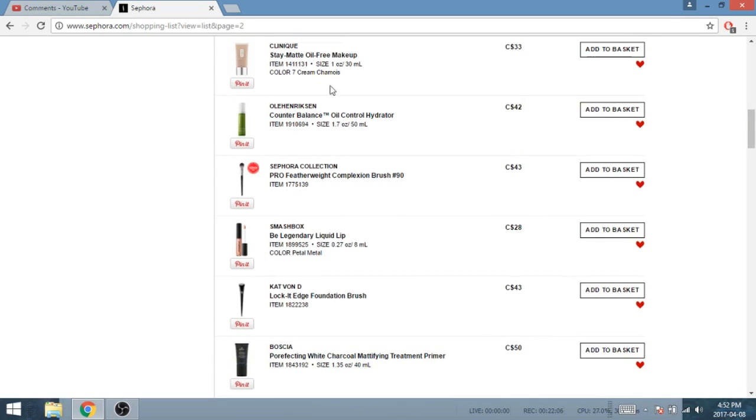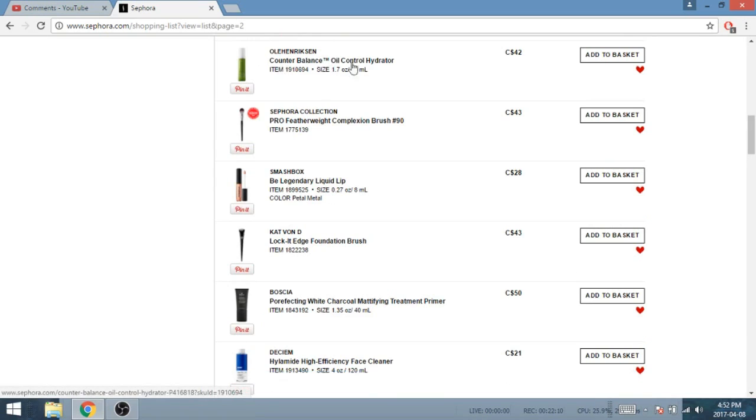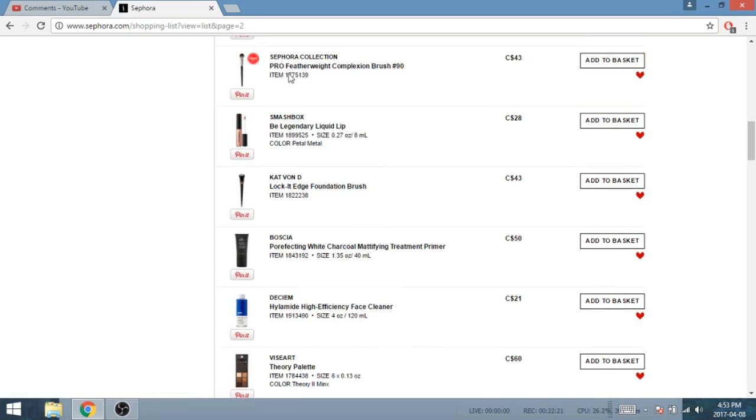I'm pretty sure I had this on my list earlier. Yes, I did. Okay, the Ulla Henriksen Counterbalance Oil Control Hydrator. I actually have 2 of the little minis that I got as 100-point perks. I haven't tried them yet, so I'm not going to get a full size when I haven't even tried what I have. Sephora Collection Pro Featherweight Complexion Brush. So apparently this can be used for powder or cream products, and a lot of people said it was awesome for foundation. I did just pick up a foundation brush recently though, so I don't really need this. I'd like to try it eventually.